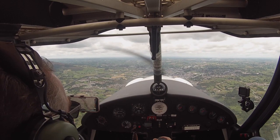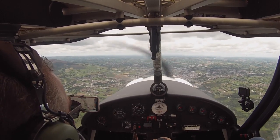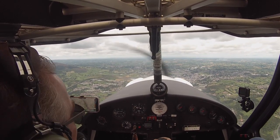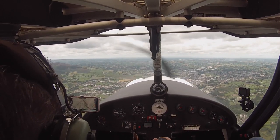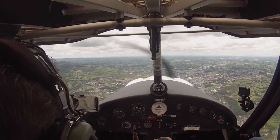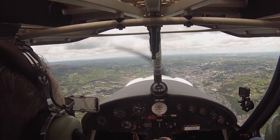Now overhead and descending dead side for 35 top speed. That's visual traffic, Golf Zulu lined up ready for departure. 17 top speed and Zulu dead side. Zulu picking up 17 top speed.